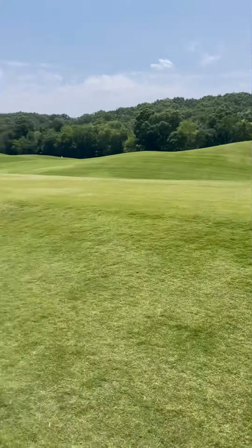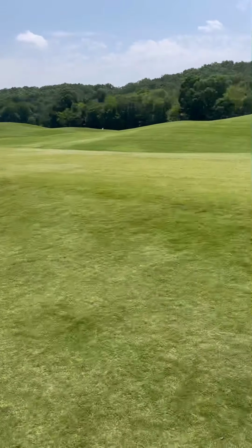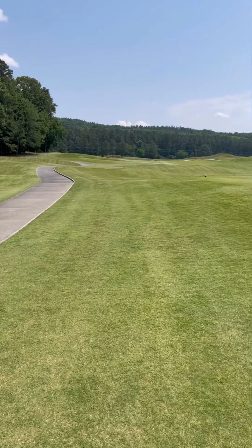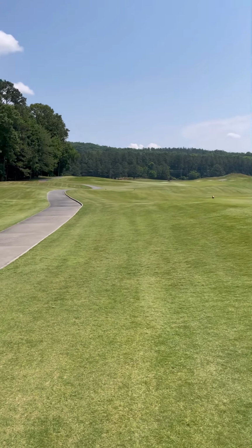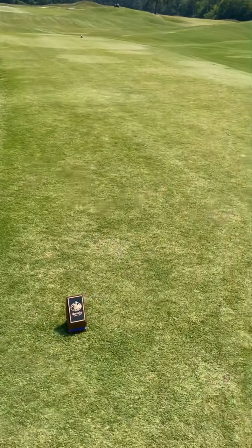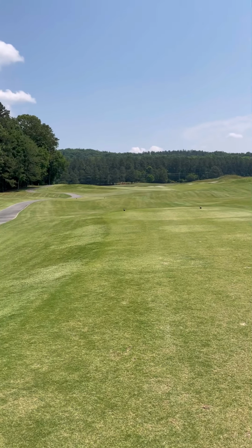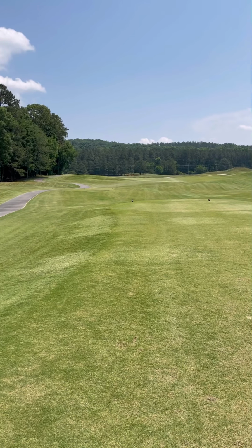All right guys, here we are, Barnsley. Hole number one, we're gonna be playing from the blue tee. So I think it's 6650 for the yardage. Hole number one, looking at a sharp 90 degree dog leg to the left. Bunkers are at the end of the fairway, and then it kicks straight to the left. All right, here we go.